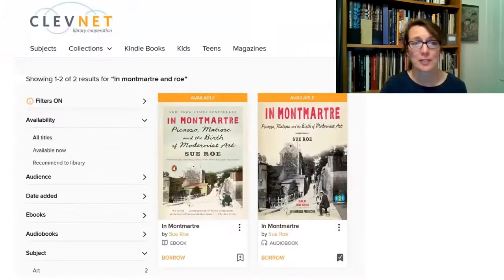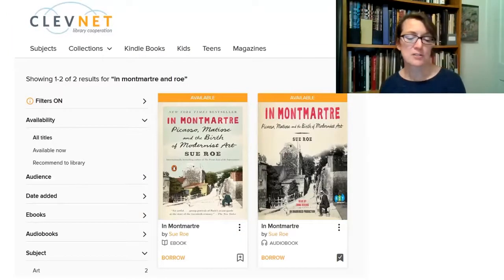The third title I want to mention is a work of nonfiction. This is a group biography entitled In Montmartre, Picasso, Matisse, and the Birth of Modernist Art by Sue Rowe. It's a lively and engaging book. It blends the colorful narrative and exceptional research of art historian Sue Rowe, and it brings to life the vibrant figures who invented modernist art in Bohemian Paris in the first decade of the 20th century.